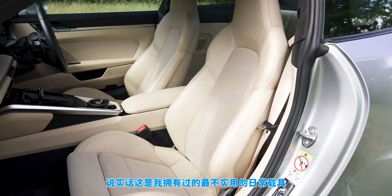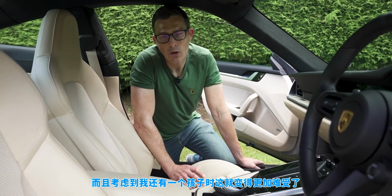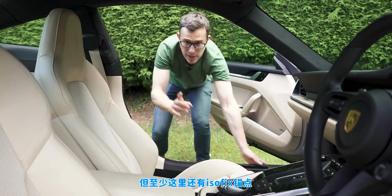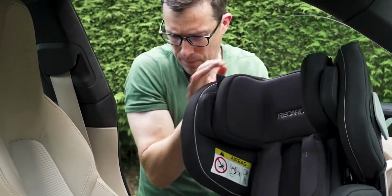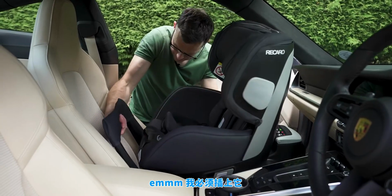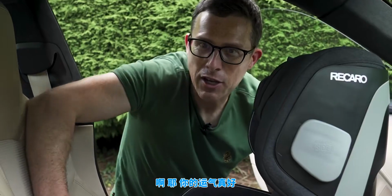Facts. Not going to lie, this is the least practical daily driver I've ever had, and that's not ideal when you consider that I've got a baby. Still, at least you've got Isofix anchor points there, and there is enough room for a child seat. I hope it fits, otherwise the baby's going back. Ah, yeah. Your luck is in, Grace.